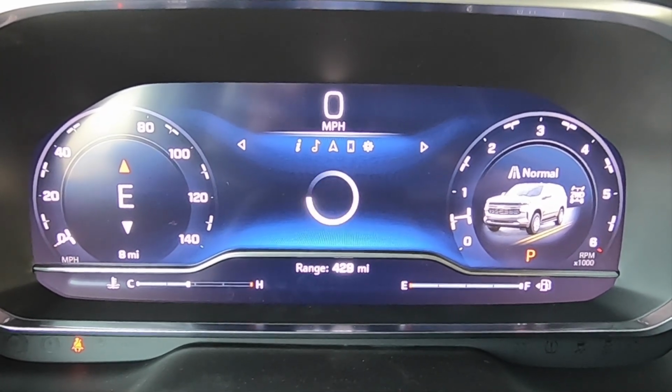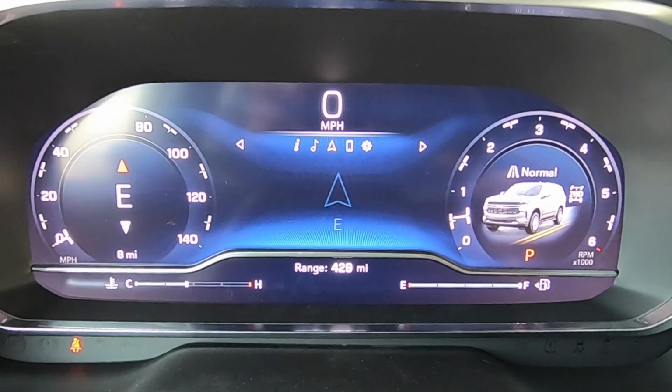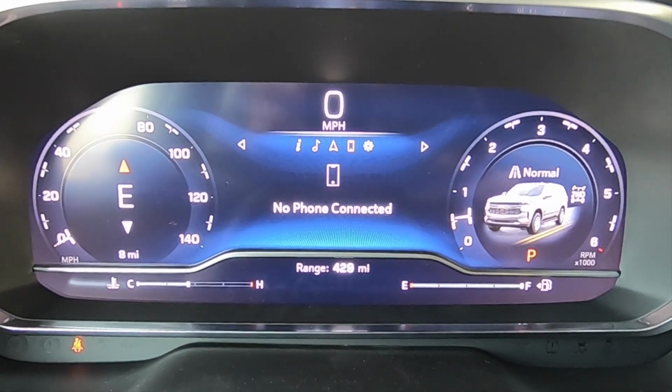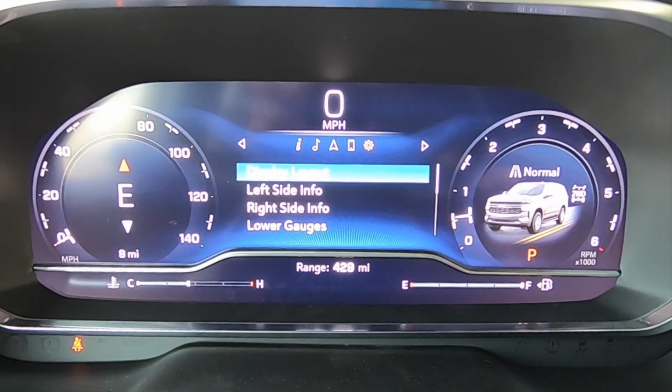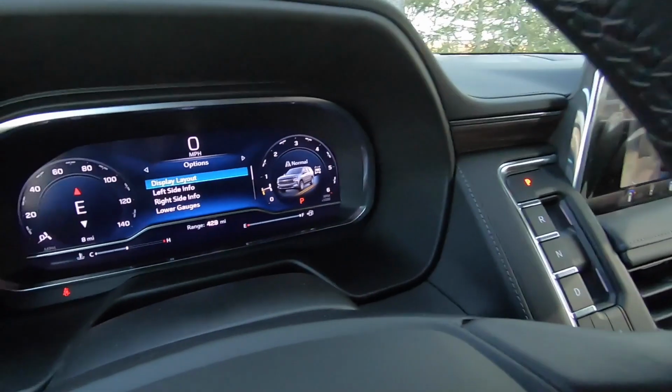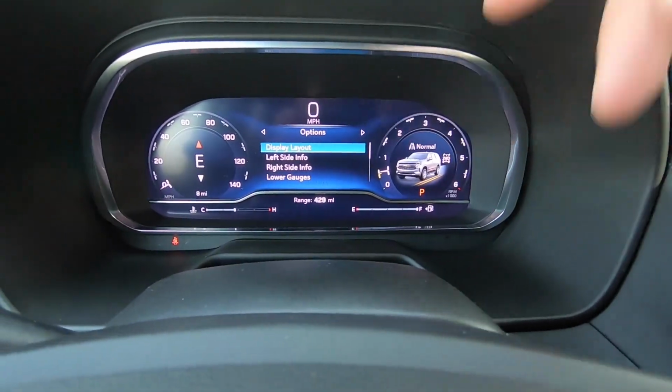You could also go through music settings, things like that. You can go through navigation. You can go through your phone, contacts, things like that. And of course, you have a whole bunch of settings where you can actually change the layout of what you see and how you see it, whether you want to change each left and right pod or that sort of thing. So there's a couple different layouts you can customize to your particular liking, which is nice. I like that feature as well.